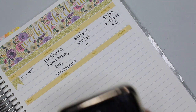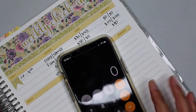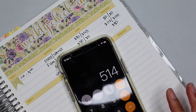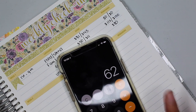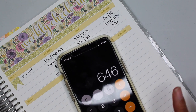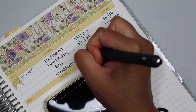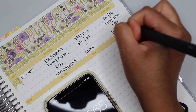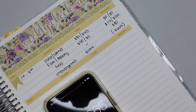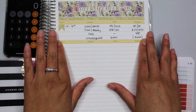And for unbudgeted, I spent, Lord Jesus, $514 plus 22 plus 62 plus 14 plus 34 plus 19. $665. Now negative $665. So that is everything for our week 1 check-in.